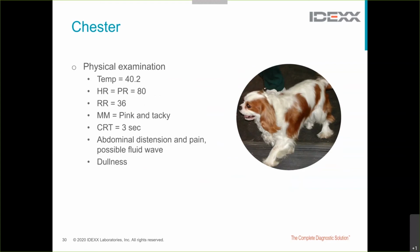His mucous membranes were pink, but they were dry. And the capillary refill time was prolonged. He had a painful abdomen that was distended, and we thought that there was a fluid wave there.